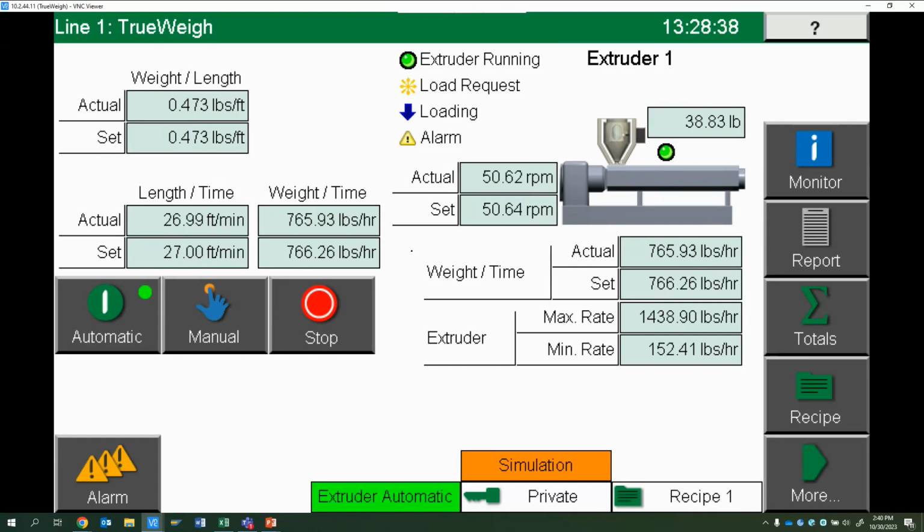Thank you very much for that presentation, Alan. We do have a couple of questions to get through. Can the gravimetric system work in conjunction with a gauge system that monitors or controls the diameter of the pipe?